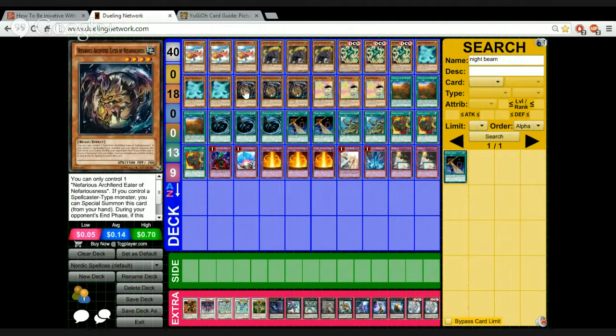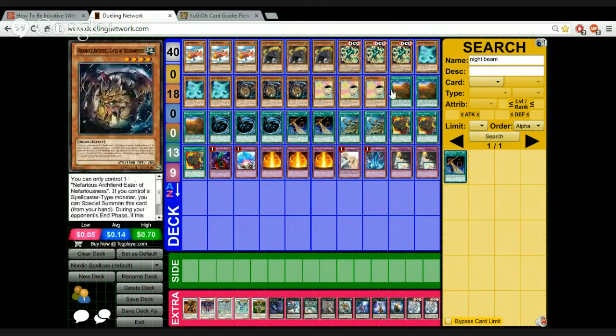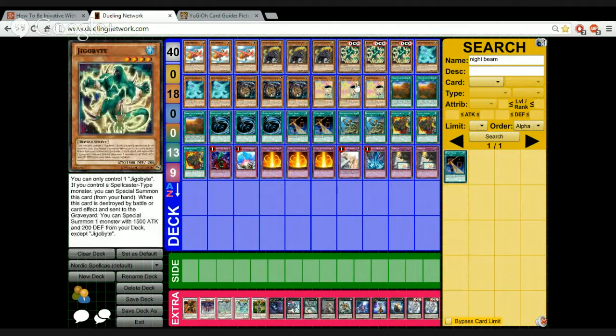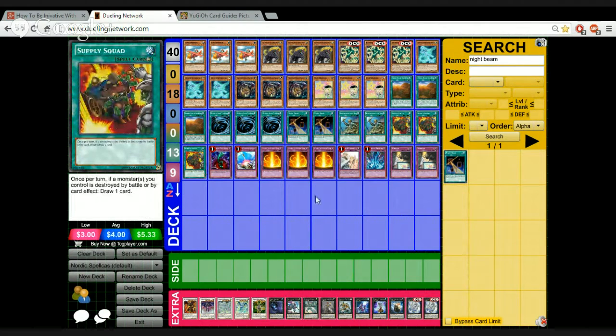Now, I was thinking, well, why have this if I don't have any other spellcasters? So I thought of Star Drawing. It's a spellcaster. It can summon this and this if you control this, since it's a spellcaster, so you have synergy with these two. Now, not only with that, if it's used to XYZ summon, you get to draw a card. So it allows you to make pluses. And pluses are always good.